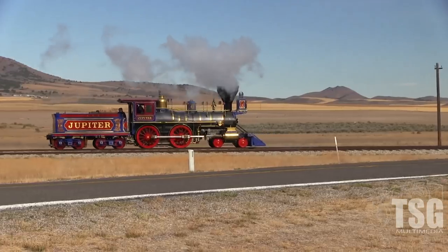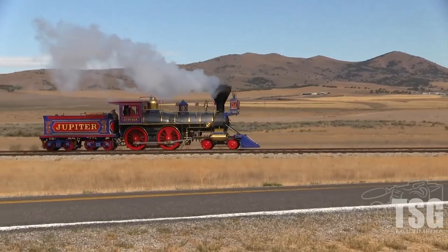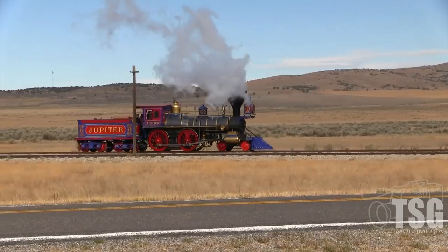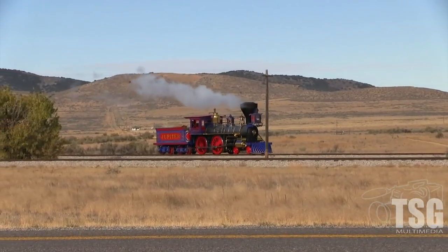It's very windy, and it's very cold. The Jupiter replica just went through the crossing over here. It's really windy. We're gonna go sit in the car, my eyes are watering. We're gonna sit in the car before the next shot of 119.